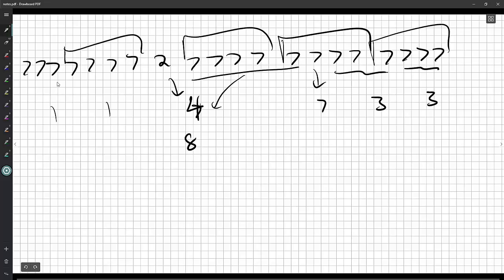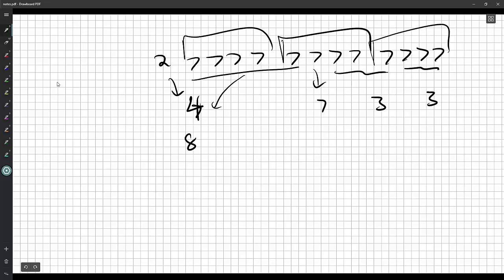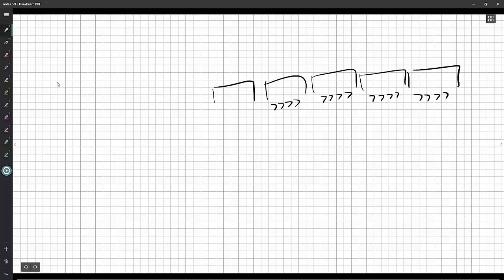So maybe tack on a few 7s just for the heck of it. So, new idea. We will have groups of 4 7s. Enough so that you could make any string of odd numbers that appears in any of the things in S. And then we'll have another group of 4 that's a 2, a 7, a 7, a 7.